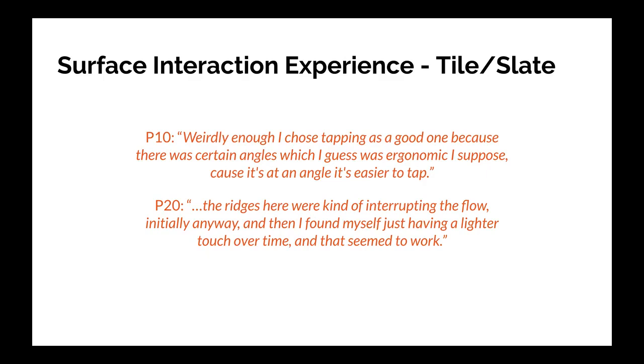And another participant said the ridges were kind of interrupting the flow, initially anyway, and then I found myself just having a lighter touch over time, and that seemed to work. So in some instances, the texture itself enhanced the experience, but in others it was not as straightforward as that.